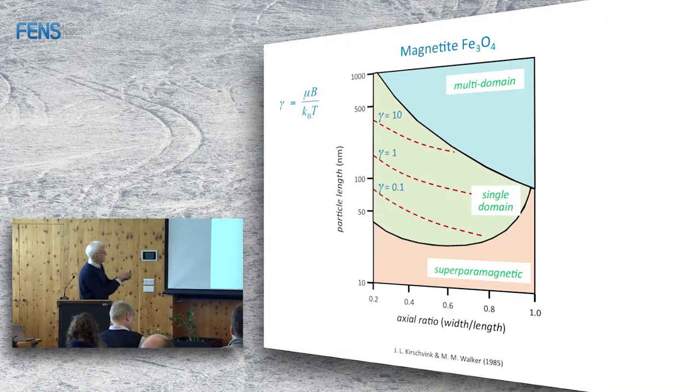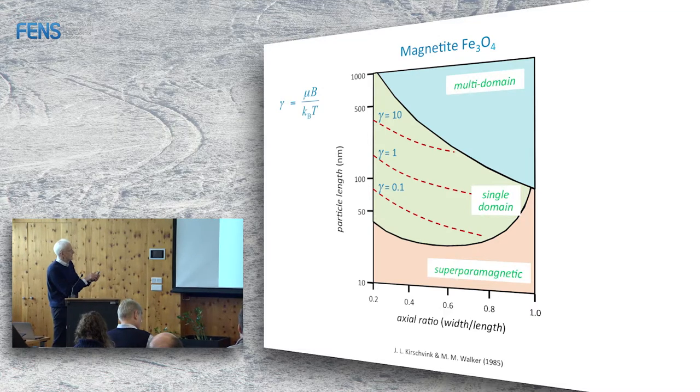So gamma is the ratio of the energy of interaction of the magnetic moment of the crystal, mu, with the magnetic field, B, relative to kT. So this is essentially a classical mechanism. We're not with quantum mechanics anymore. And so the thermodynamics is extremely relevant.